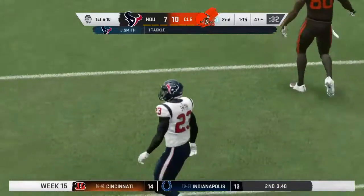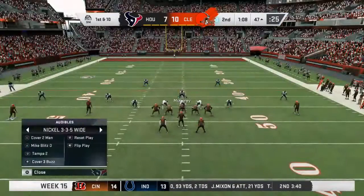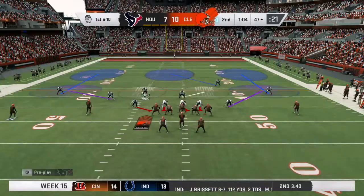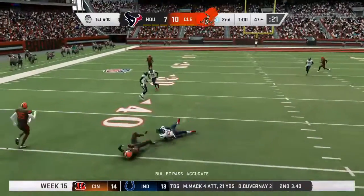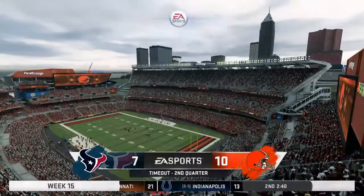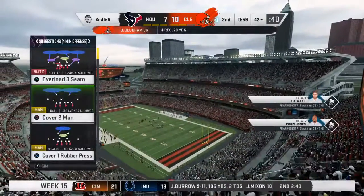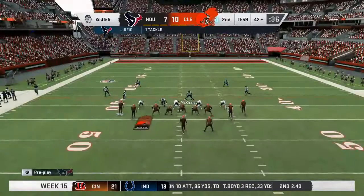Now that was pretty. They executed that curl route versus zone coverage, and that changes things a little bit because against man, it's often a tight curl, sharply run route. Against zone, you're just looking for that open spot, that dead area, so you may curl it a little bit wider just to get to that place. And usually a tight window. He fired a bullet in there for the completion. 4 yards on that last completion, so that sets up 2nd and 6.